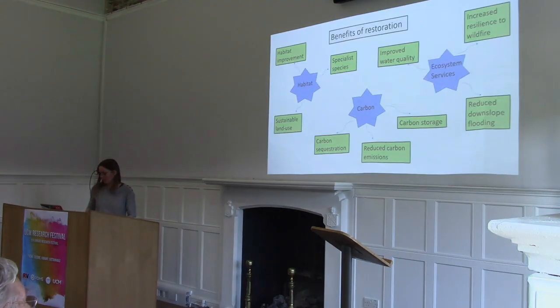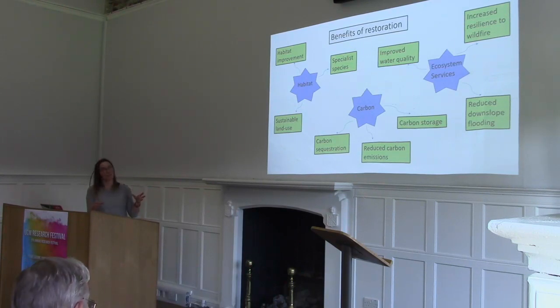So just to finish off, just to summarise the benefits of restoration work. Obviously there are habitat benefits. So you improve the habitat, restoring peat forming habitat is the ideal. And it improves it for specialist species such as the sundews and sphagnum mosses, which are my favourite. It also means we can hopefully have informed sustainable land use, like setting grazing levels and things like that, which are beneficial to maintaining the habitat in good condition.